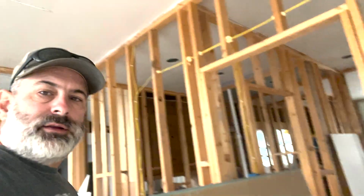This is the master bedroom. We'll transition into this. This is the vanity area for the bathroom. There's a toilet right there. You can see they got the ceiling in there done. They've got the ceiling in the closet done. And of course, in the office as well.